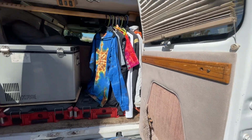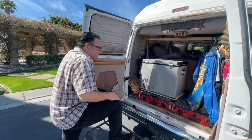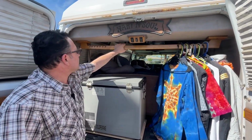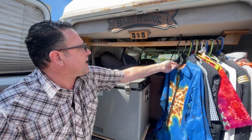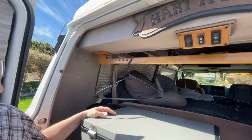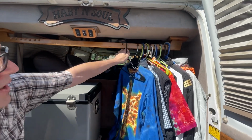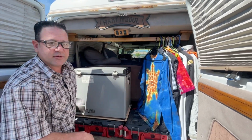And then all my hanging locker, it's a boat term, for clothes storage and a closet. I feel lucky the van came with this wooden bar and it came with these slots cut in at an angle so that your hanger will stay put for one, and at an angle it takes up less space. So this worked out perfect for me. I didn't have to change a thing. And I get to keep my clothes wrinkle-free.